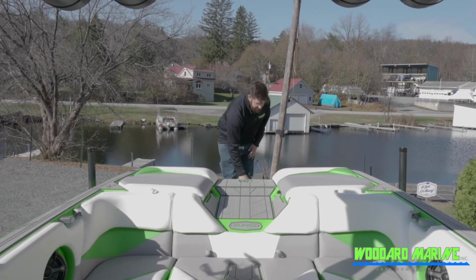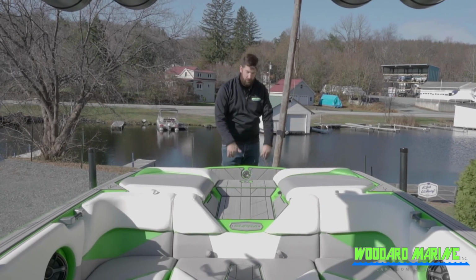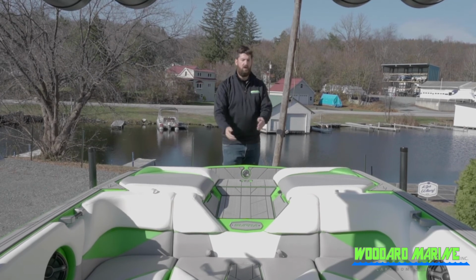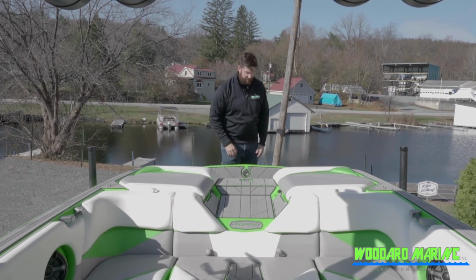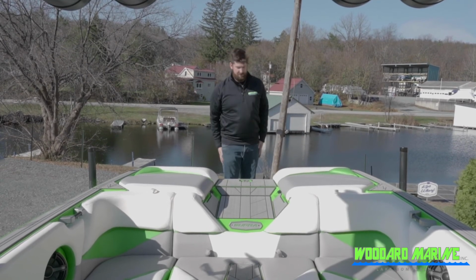And then we have access to that rear storage for those surfboards. So again, all those surfboards staying out of here. I can throw my wet gear in here. I can throw towels in here, whatever I wanted to do to keep all of that water out of the boat, keep it as dry as possible when people are walking through. And maybe you don't care about that, but it gives you the option.